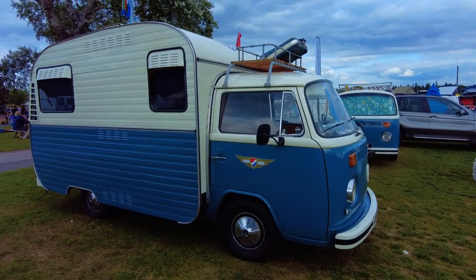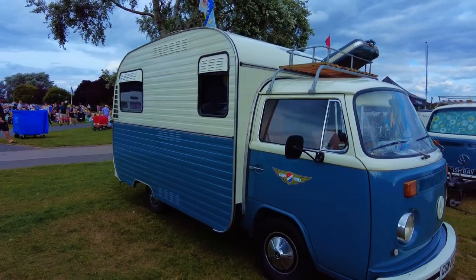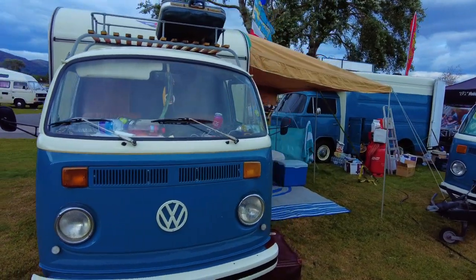I think this show must probably be a show of coach builds. I've seen more coach builds this year than I've seen for a long time at the VW shows.